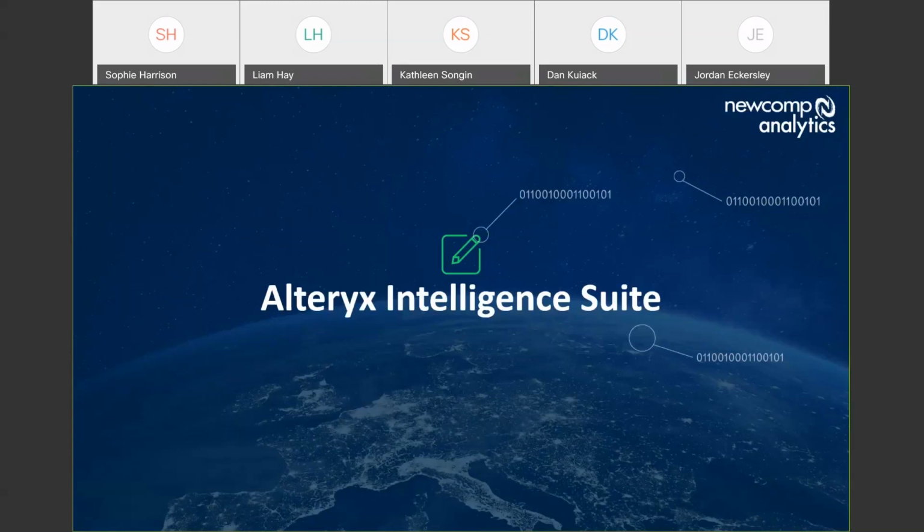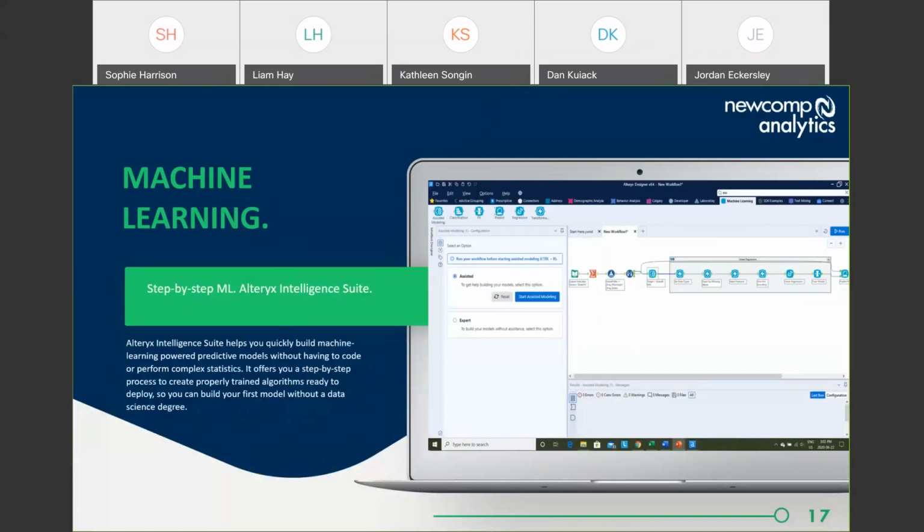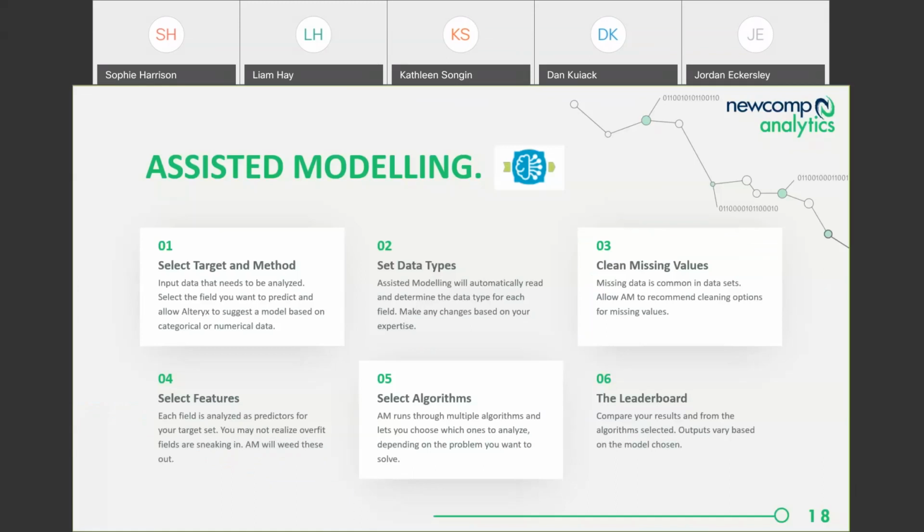What the Alteryx Intelligence Suite is going to do is take your data and make critical decisions based on those statistics. This suite, assisted modeling, is going to be used in order to select a target field and create an algorithm that matches your data best. It's a 6-step process where it has you select the target, confirm your data types, clean missing data, select any additional features, choose the algorithm that's right for you, and then also compare the different models to each other.